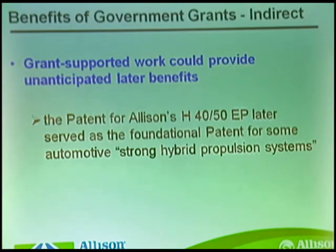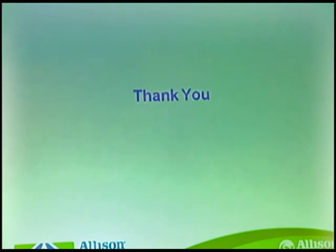And as Bill touched on, we started in the mid-1990s to build a hybrid system for transit buses. Little did we realize, less than a decade later, that same fundamental system would be scaled down, add a few more gear sets to it, and be used in General Motors full-size pickup trucks, Tahoes, Escalades. So that foundational patent, again, helped by Department of Energy and Department of Defense grants, has grown way beyond our original expectations. And with that, I'll close.